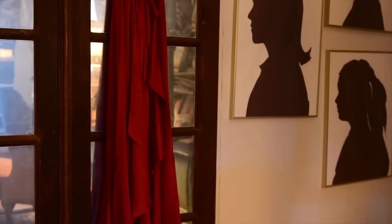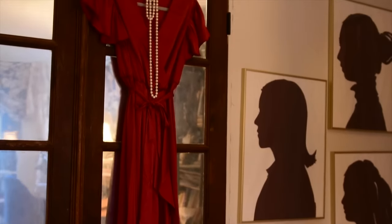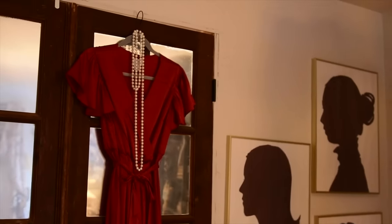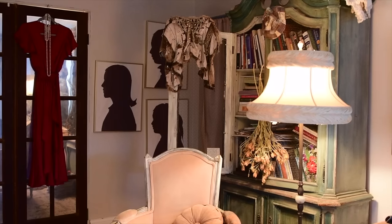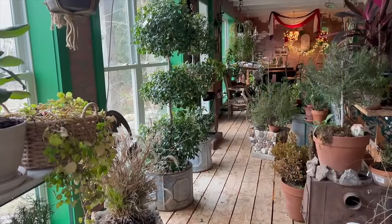It's also a time of year where I get to dress up a little bit more than normal, and this is the red dress that I wore to the Harry Connick Jr. concert a few weeks ago. We had third row tickets. It was a dream come true, and you know what? I'm gonna let it hang there all month just to remind me how much fun we had.